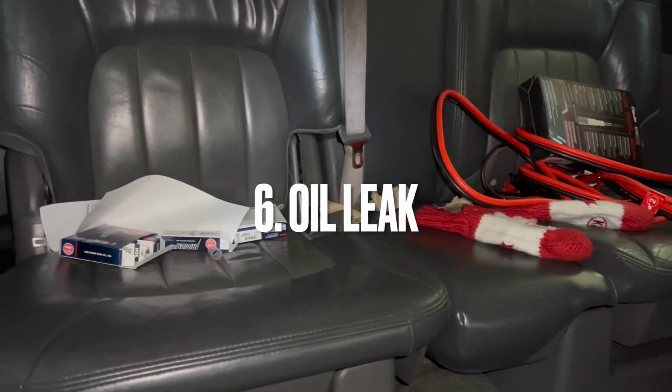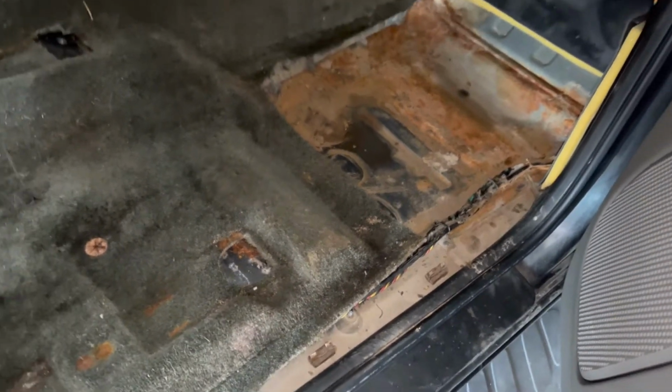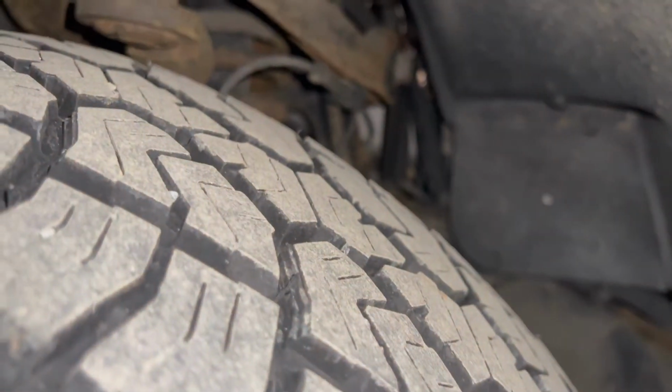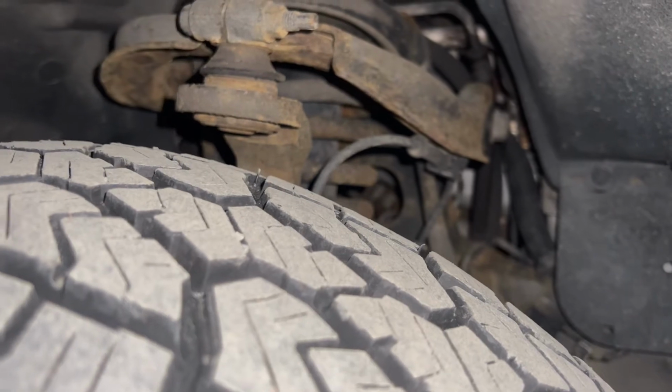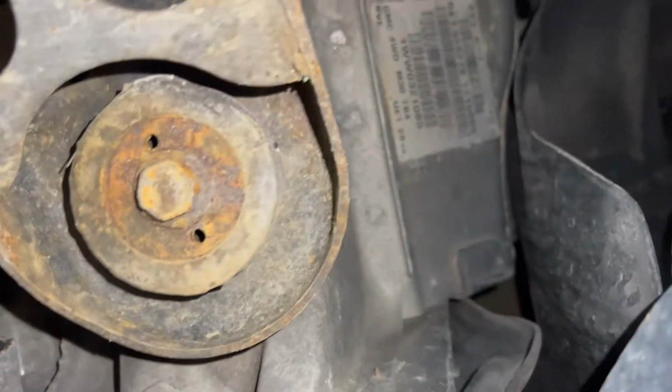Last but not least, problem number 6, an oil leak. I believe it's the front differential or oil pan leak. On our other Envoy, the front differential leaked. But I'm not too concerned about this problem at the moment because it's a very minute leak, but maybe in the future I will get it looked at. But take a look at this. Let me know what you guys think about this leak in the comments down below.